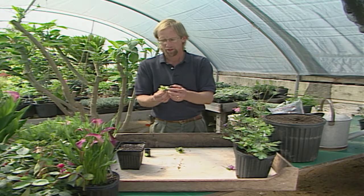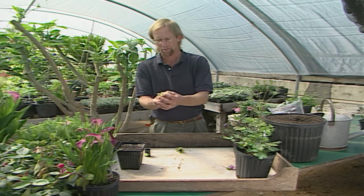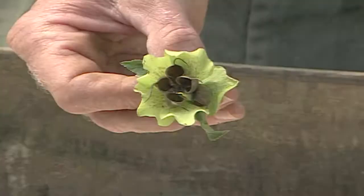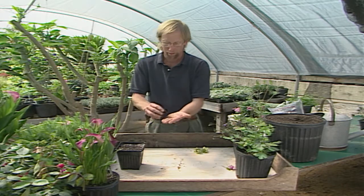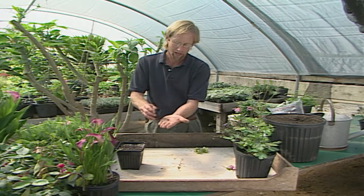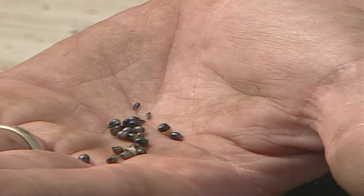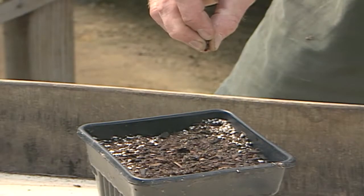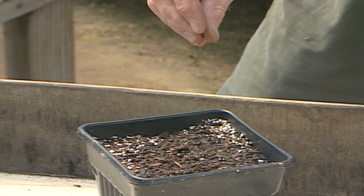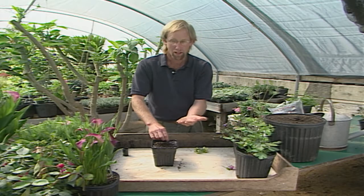It produces nice big fat seed heads, and as they ripen, they'll split open and drop their seed. Here's one that has already done it. We've collected quite a few of these. They're really nice big seed heads. And what you want to do is take them and sow them on top of a well-drained potting soil.